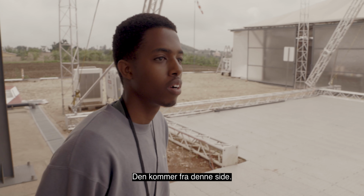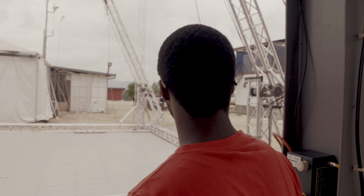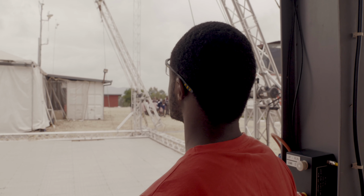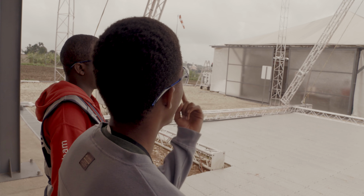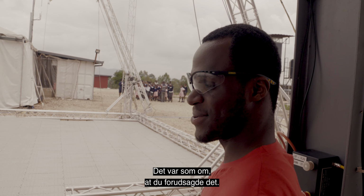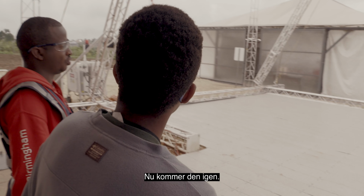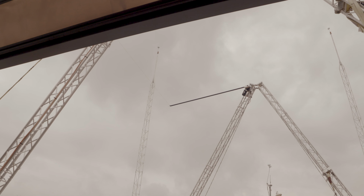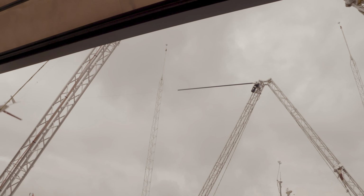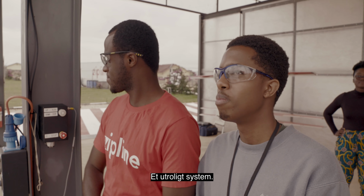So it will be coming from that side. See? So see, it just missed, so it will continue and then turn around for a second time. Yeah. It looks like you predicted that. Yeah. So it's coming again. It's an amazing system.